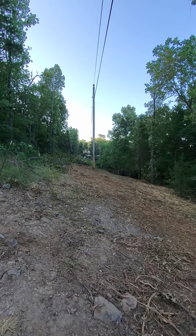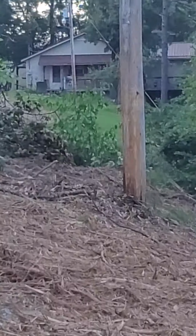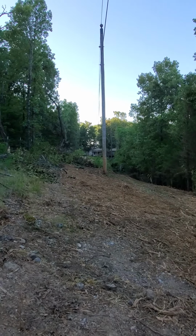This is now the view of my house from the road. You can see the whole thing. Jeep's right there, you know, the house, the porch. So, yeah, a wide open view.